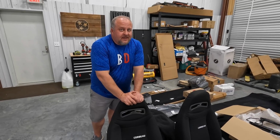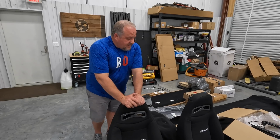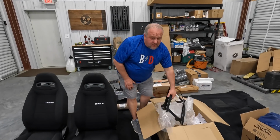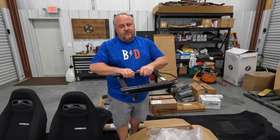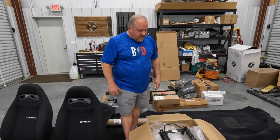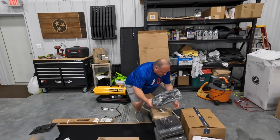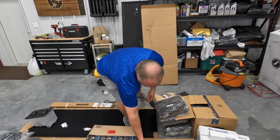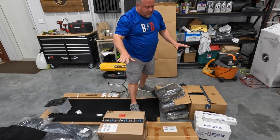Guys, we're about to hit a lick on the restoration of the Juice. And as you can see, we've got Corbeau seats. We've got seat brackets that go with these Corbeau seats to make it fit, bolts right up in a Bronco. We've got new carpet, front, rear, and tailgate carpet. This is a trim piece for in the back. We've got all kinds of sound deadening material. We've got the glue in style. We're gonna put that everywhere in the truck.